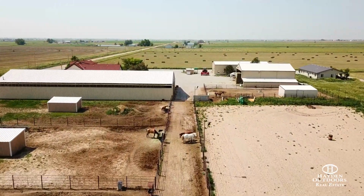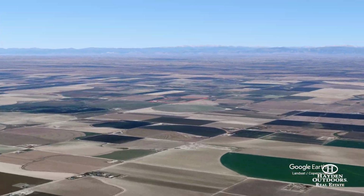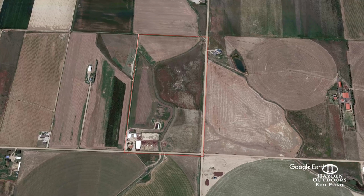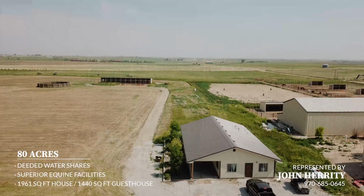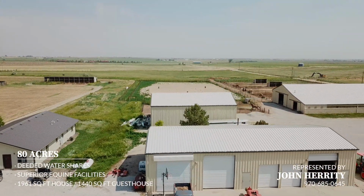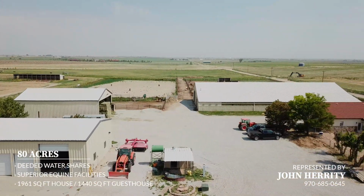Keenesburg Horses and Hay is an incredibly rare equestrian estate located just 2 miles southeast of Keenesburg, Colorado. This spectacular property boasts 80 acres of land and features a beautiful 2,961 square foot house, a 1,440 square foot guest house, heated indoor arena with adjoining 10-stall horse barn, a large outdoor arena, multiple turnouts, deeded water shares for irrigation and hay production, and so much more.